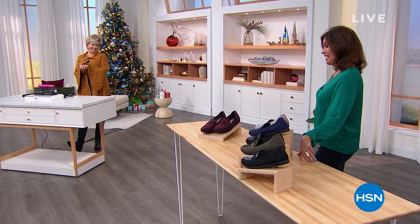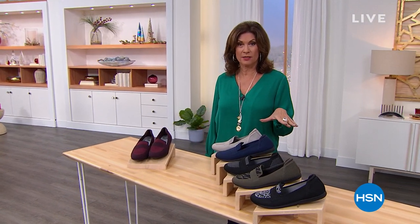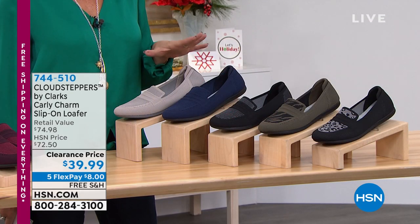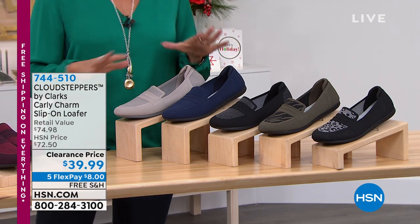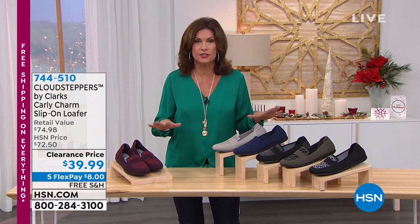Good morning, Callie, and we have something special for you, because if you have not discovered Cloud Steppers from Clarks, you're about to discover walking on heaven. I mean, it is absolutely my new favorite shoe line. I discovered it maybe about a year ago, and let me tell you, every step you take, it feels so good. You will not believe it. It absolutely will. It's life-changing, okay?